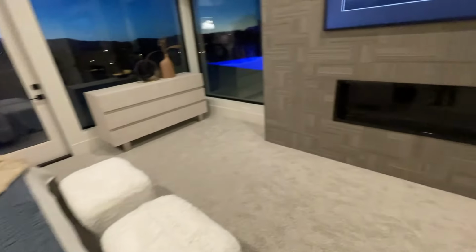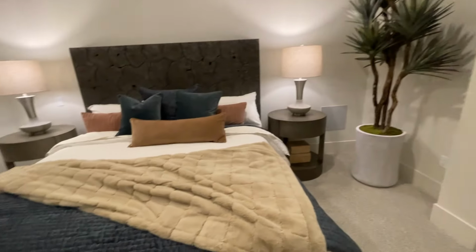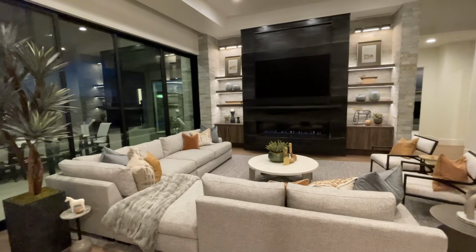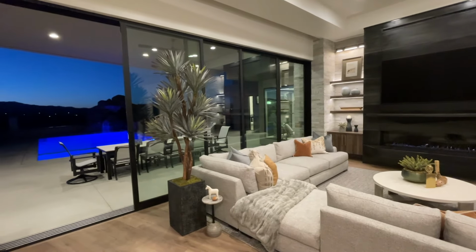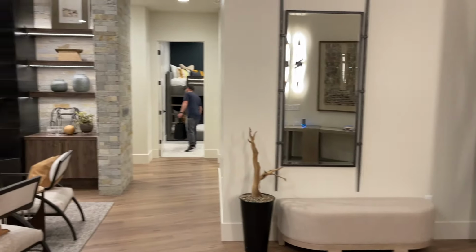And here's more of the master again with a fireplace and a beautiful view of the pool and the outside. You have an exit here for the rear as well. Very comfortable looking. Again, here's a look at this living room. And I like the big floor-to-ceiling glass windows, the big slider doors that you can really open the home. And here's another look at that front door. I just had to take another look at that.